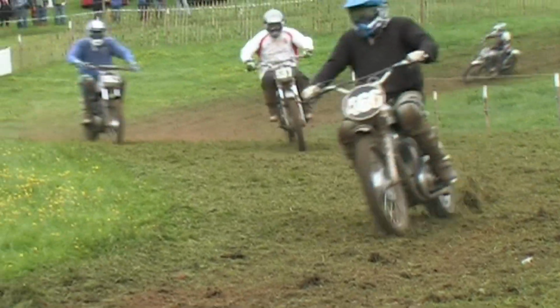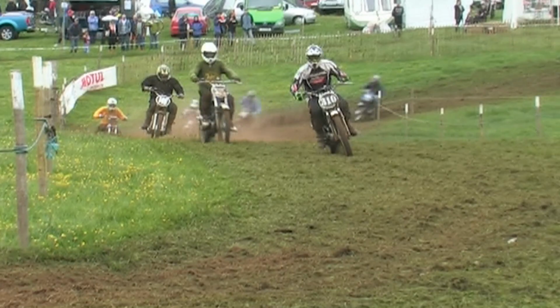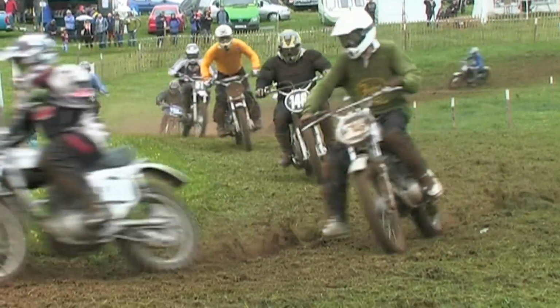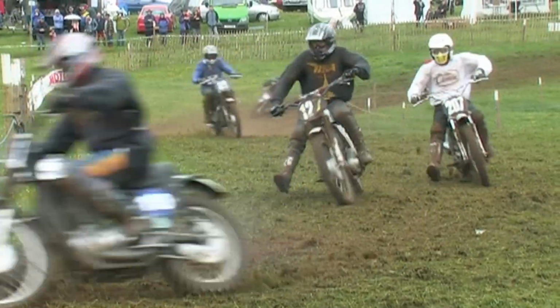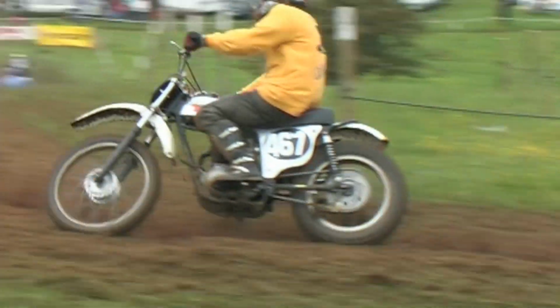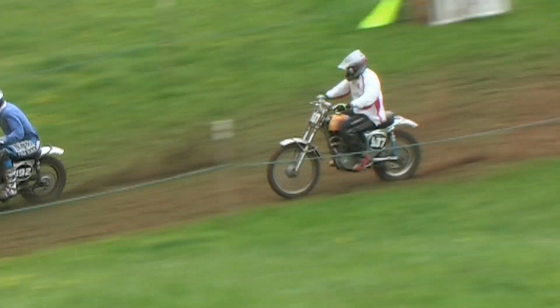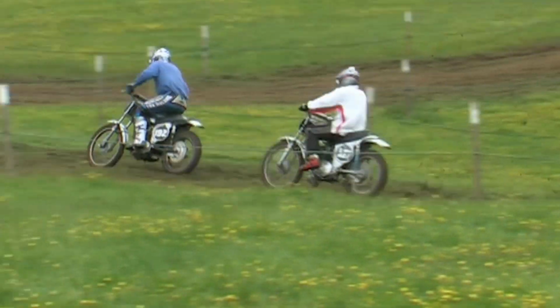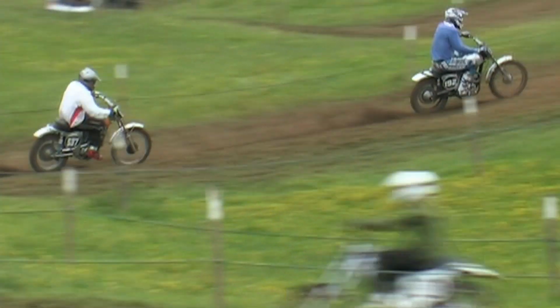Number 437 is 2nd. Number 192 is Chris Collins in 3rd position. Number 385 is Steve Dent, just making his way through there. Number 89 is Mike Bell, and number 467 is Graham Bell. And these two are, of course, unrelated. But it looks like Chris Collins is now moved up into 2nd position.